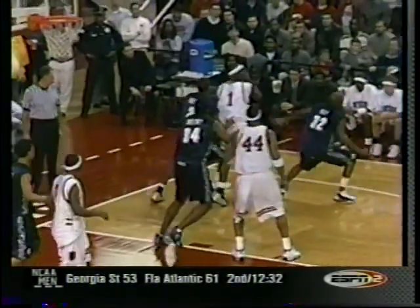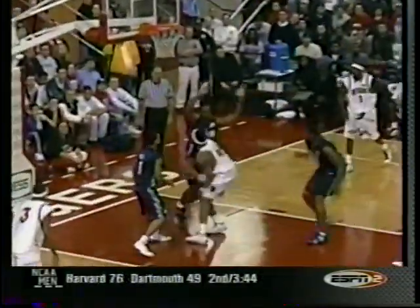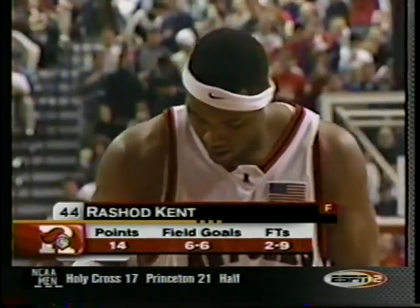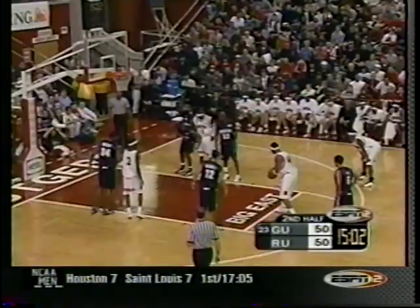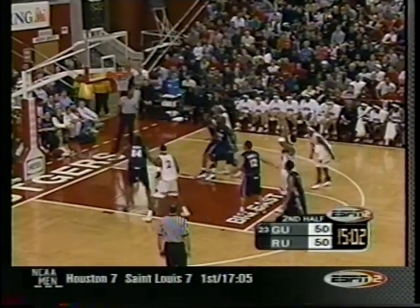You want to see some fundamentally sound basketball inside, getting the defender on your hip. Nice job by Kent there. Never really allowed the defender to get around him. And that's very difficult anyway. You probably have to go outside of the building and come through another door to get around Rashad Kent. But excellent job, excellent catch in the crowd. 6 for 6 from the field.